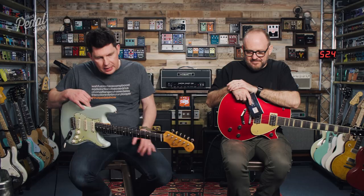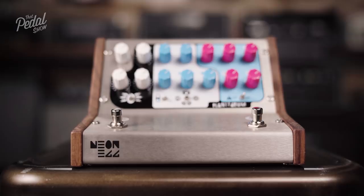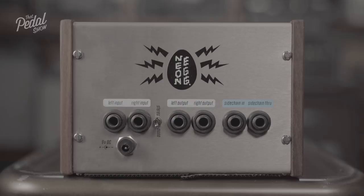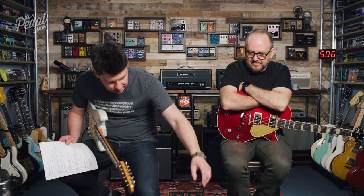Okay, Neon Egg Planetarium. Here we go. We're going in. Fraser introduced us to this. Really unusual thing until you break it down and understand what it does. So it is stereo for a start. We've got it in mono today, but it does do stereo. It's a reverb and a delay and a compressor. And in addition to that, you can have chorusy effects on your reverb.